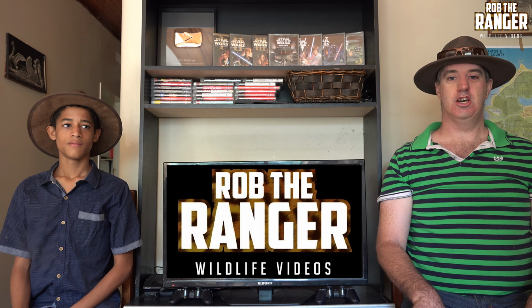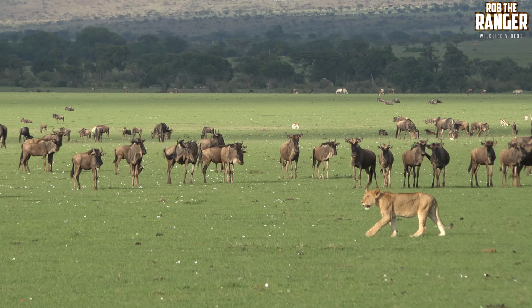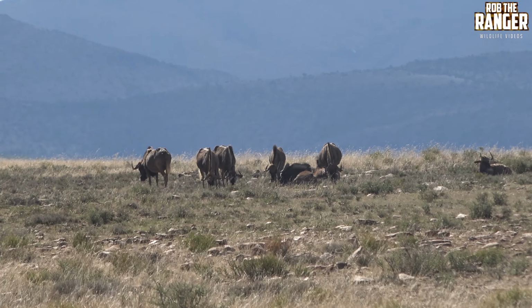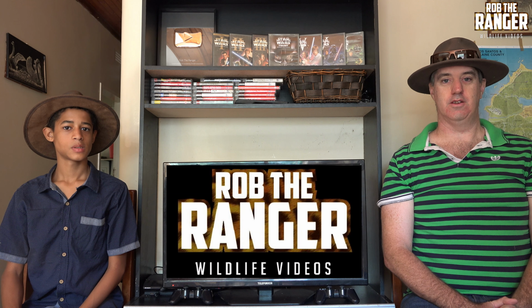Number five, the herd sizes. The blue wildebeest often goes with massive herds and at least large family groups. The black wildebeest is often seen on its own or in small family groups. So that's enough of the differences between those two particular wildebeests.